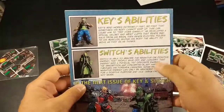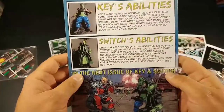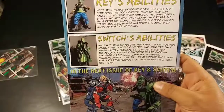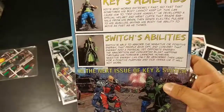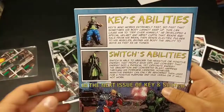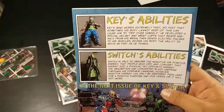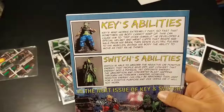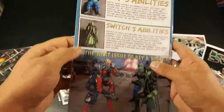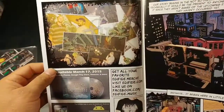So it shows you who Key is, who Switch is, and what their abilities are. So basically Switch can take whatever energy you're sending out, reverse it, and send it back to you. And then Key has a mind that works too fast, so they developed this helmet and wrist cuffs that help his brain process, or his body process things as fast as his brain does.